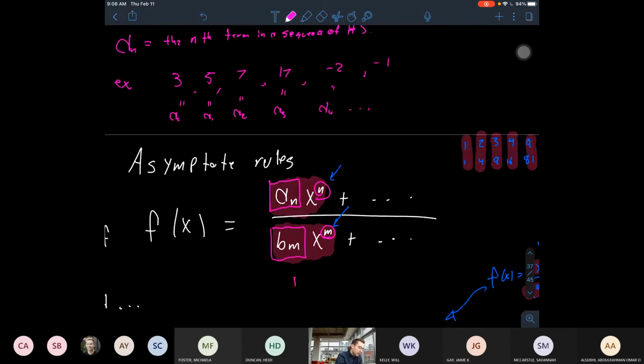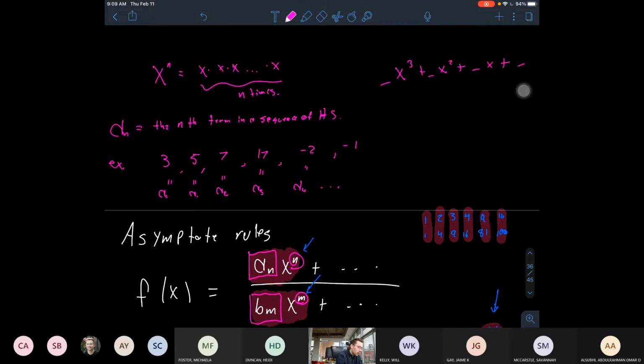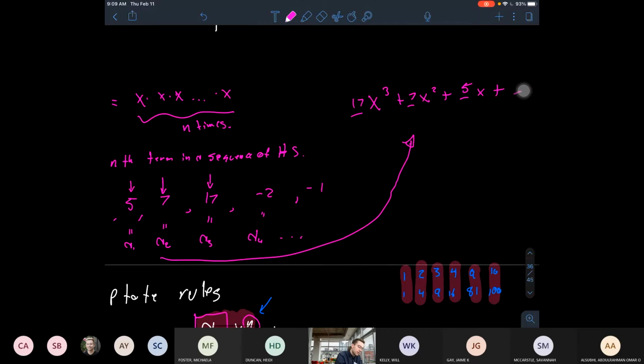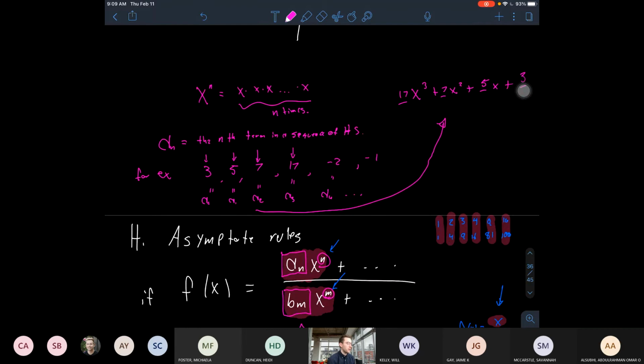The reason I put a_n and b_m here is because in a polynomial, we're going to have something like x cubed plus something x squared plus something x plus a number. And I can choose a sequence a0, a1, a2, a3, a4, dot dot dot, to fill in these gaps. So I can describe the collection of all these coefficients by a sequence. I see a3 is 17, so I'm going to put 17 right here. I see that a2 is 7, so I'm going to put a 7 with the x squared. I see that a1 is 5, so I put a 5 with this x. And I see that a0 is 3, so that's going to be my constant coefficient. So that is the significance of this a with a subscript. I'm talking about just some number, the nth number in a list of numbers.